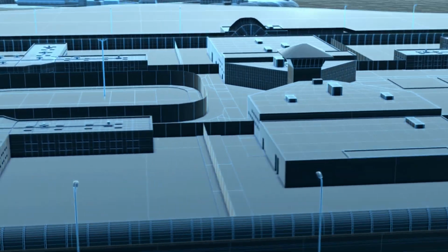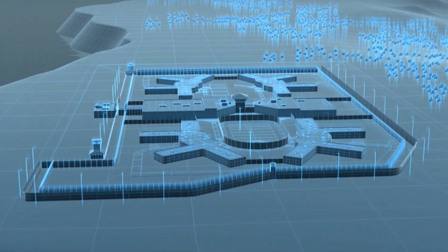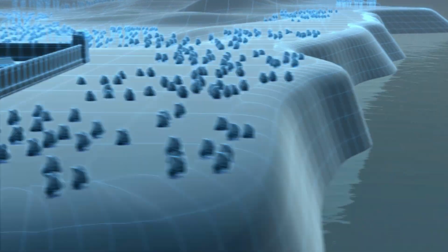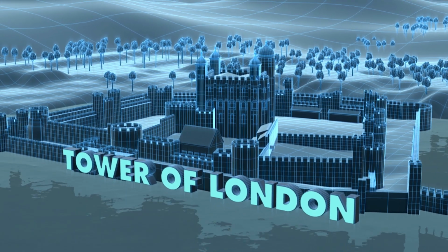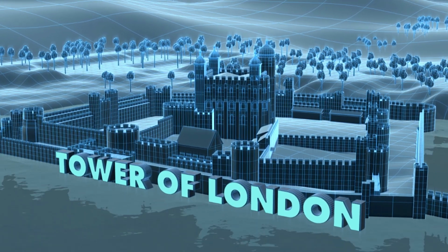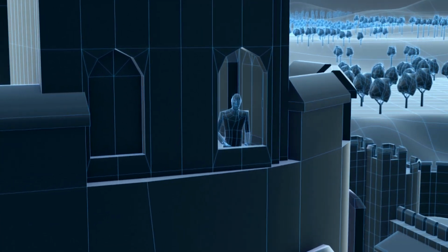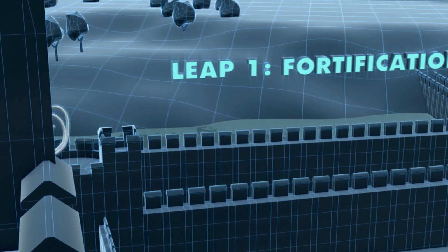To understand how North Branch can keep so many violent offenders under lock and key, we need to travel back in time. In 12th century England, the king wants to build a fortress that doesn't just keep his enemies out, but also keeps his prisoners securely locked inside.